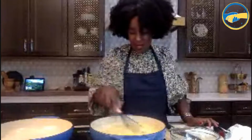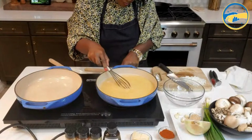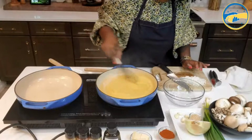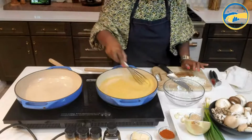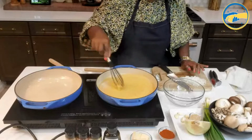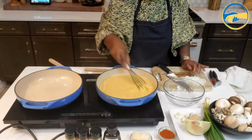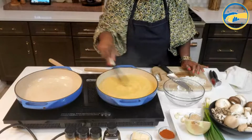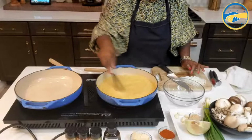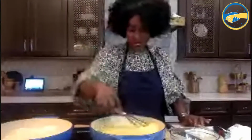So you see how this is cooking up? This is cooking up very nice. I'm going to drop the temperature down just a bit. I want it to slowly cook. I had it up to get it to boil, but now that it's done that, ooh, this smells so good already. Beautiful, beautiful cornmeal. See how that's come together already?